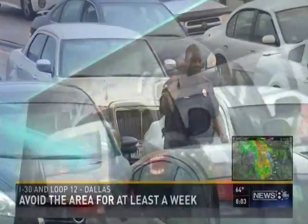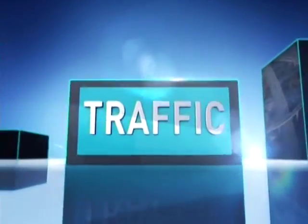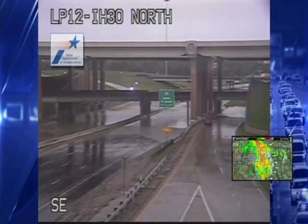Let's check in now with Amanda Fitzpatrick for a look at traffic. She's in for Marlene this morning. Good morning. I know a lot of people yesterday were very nervous when they saw those floodwaters, and we want to show you now what it looks like this morning. As you mentioned, it's been closed off, so they want to make sure they don't have that same incident. Here's a live look with our traffic cam at I-30 and Loop 12. It will be shut down for an entire week, and you can see those water levels still high.